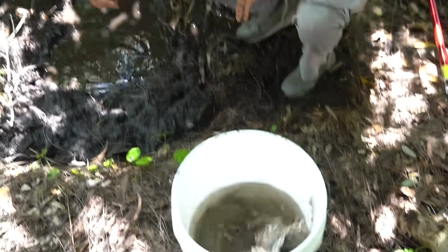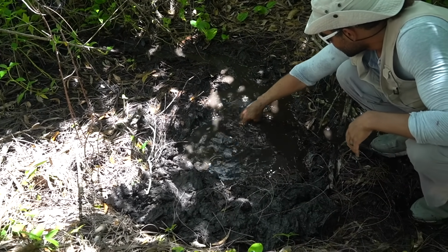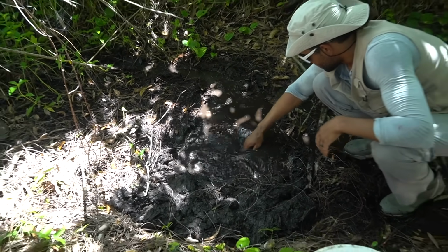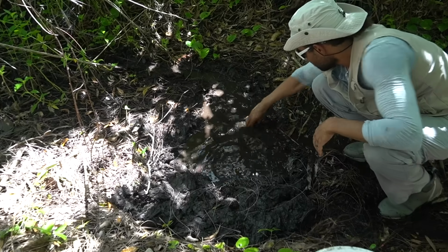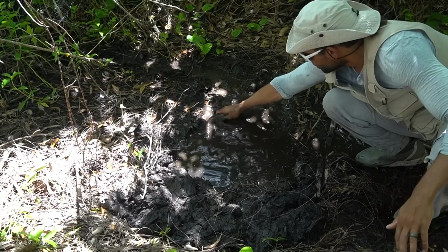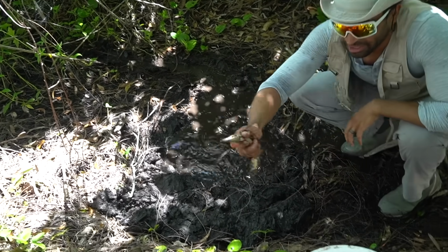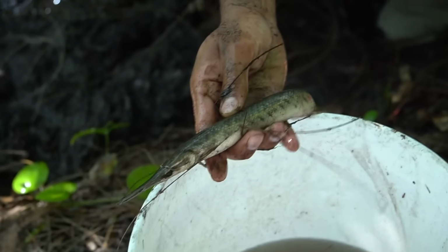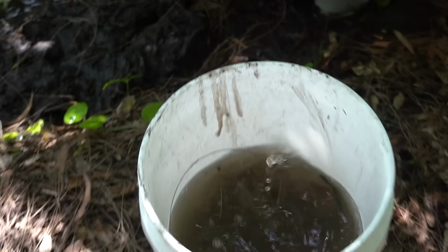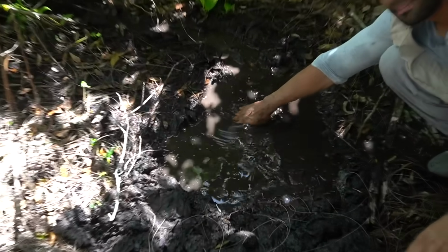Check that out, another one. There's another one in here. I definitely felt something. I got another one. Ooh, that was an eel. Maybe not. Maybe it was just another gar. Oh, here's one. Guys, being a raccoon is really hard. Look at that, another little tiny guy. Little tiny baby. This is really cool, but it's really sketchy at the same time.